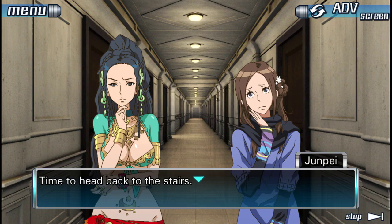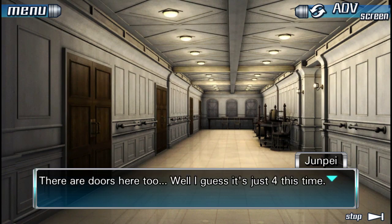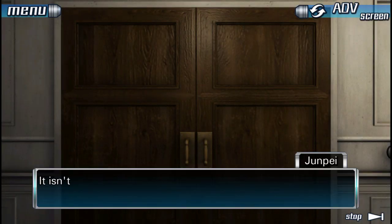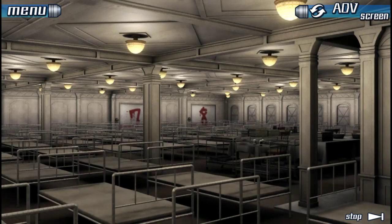Time to head back to the stairs. And now the right hallway. There are doors here too. Well, I guess it's just 4 this time. Let's open them. All right, let's start with this one. Huh, it isn't locked. I'm going to open it. What?